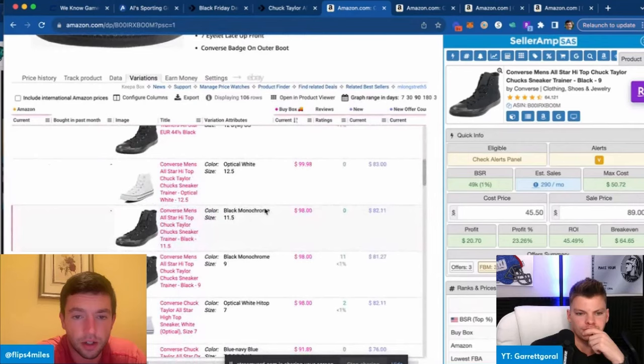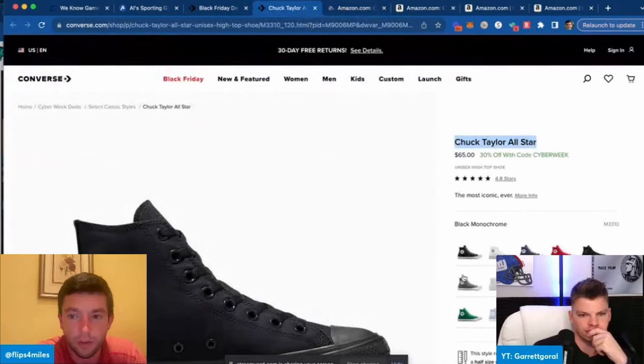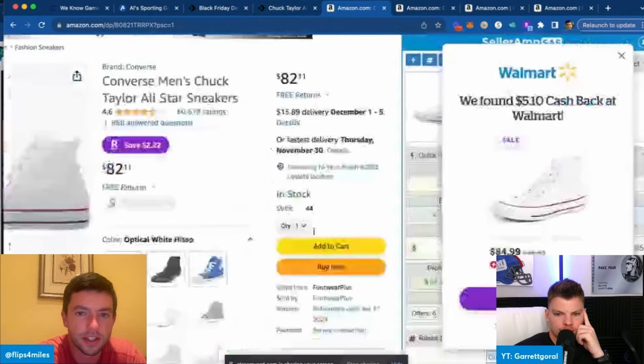And we can see there's several sizes and just black monochrome, super basic. And then we got the all white size 7 here too. Yeah, same exact deal. It's the same guy in all the buy boxes. You're like, where do you think this guy's buying stuff from?